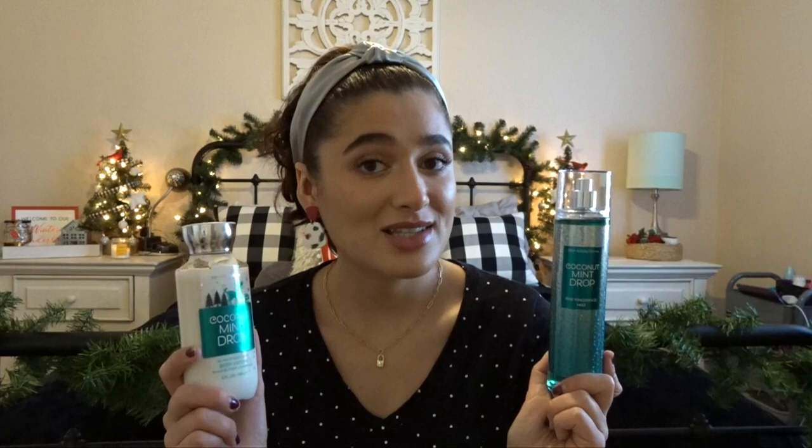I think I picked both of these up at the Body Care Day sale, just because I knew my stores have very low stock of Coconut Mint Drops, so I knew it probably wouldn't last until SAS, but if you see this at SAS, definitely pick it up. I feel like even in the shower gel, it would be so good. Oh, I wish they had this in like a hand cream too, because I feel like that would be just so nice to be putting on while I'm at work or something. Oh, that would be so good.